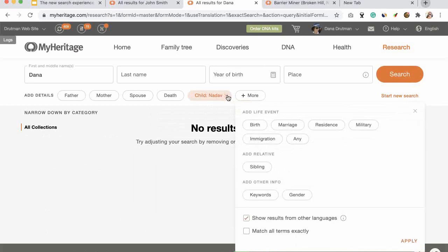I mean, not all of them together, because there are lower chances that you will find something. If only one of the children was mentioned in some of the records and you wrote both names of the children, you may not get to records that might be relevant for you. So we limited it to only one.